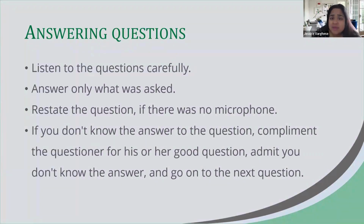If the question is complex and you don't understand it, have the questioner restate the question. If the restatement of the question doesn't help you, it's really up to you to say, I think what you're asking is X, Y, and Z.